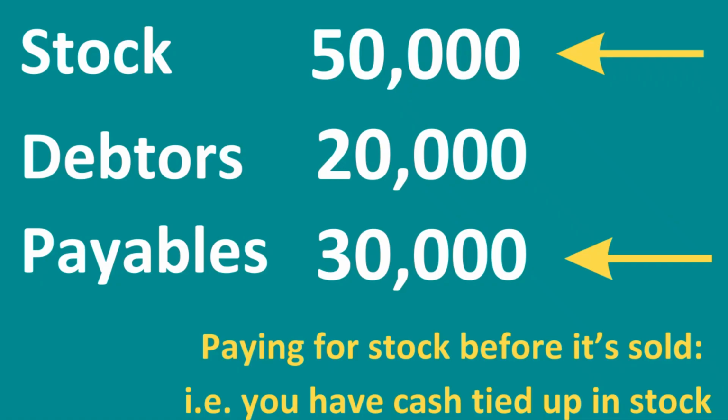Now, why I really like this calculation is because it's actually quite easy to understand, and it's also easy to identify areas that might be a little bit out of kilter or somewhere where you need to have a bit of focus in your business. So for example, just by looking at these three numbers, we could see that if your stock was higher than your payables number, then that means that you are paying your suppliers for stock before you have sold it. And that, of course, is going to put quite a strain on your cash flow.